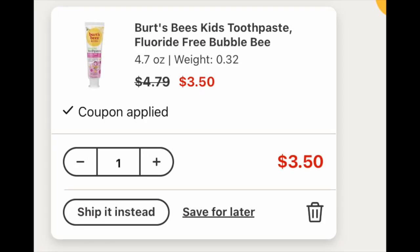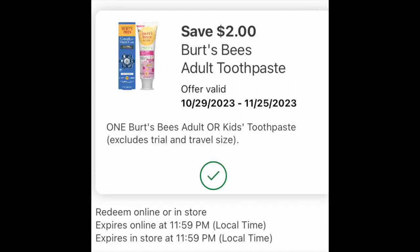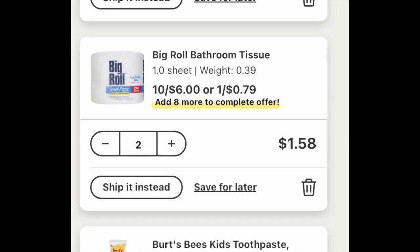And then we're also going to throw into the basket one of these Burt's Bees with fluoride for $3.50. And we're going to load this digital coupon, which is $2 off, making that toothpaste $1.50. Okay, we're also going to throw in two of these single rolls of the Walgreens bathroom tissue for $1.58 to get the math to balance.